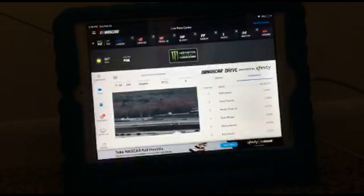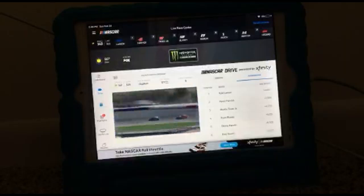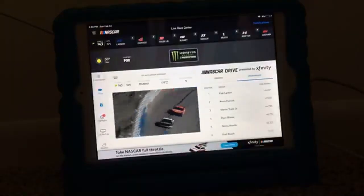And Mark, I'm looking at the leaderboard, and to be honest, I don't see any name that really jumps out at me and I'm saying, wow, that guy may win this race, with maybe two small exceptions. But you never know who's going to win.